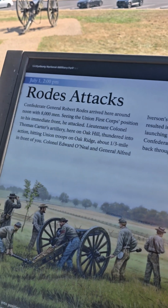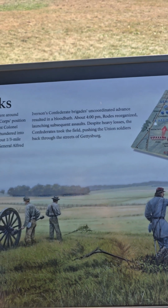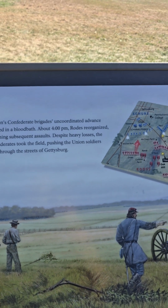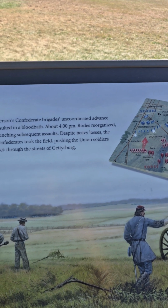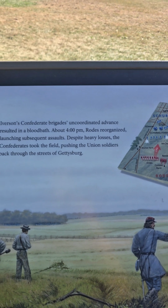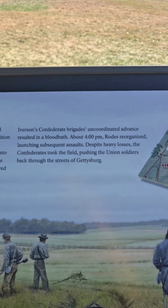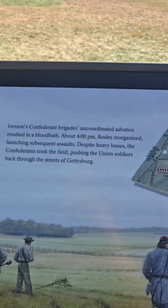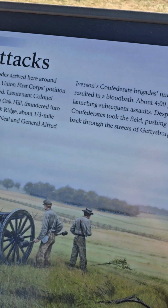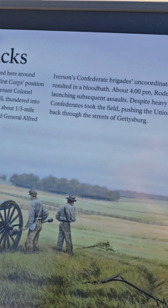Colonel Edward O'Neill and General Alfred Iverson's Confederate brigades' uncoordinated advance resulted in a bloodbath. About 4 p.m., 2 hours after the attacks began, Rhodes reorganized, launching subsequent assaults. Despite heavy losses, the Confederates took the field, pushing the Union soldiers back through the streets of Gettysburg.